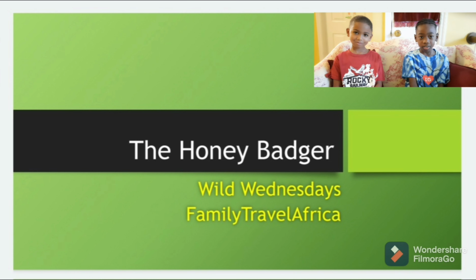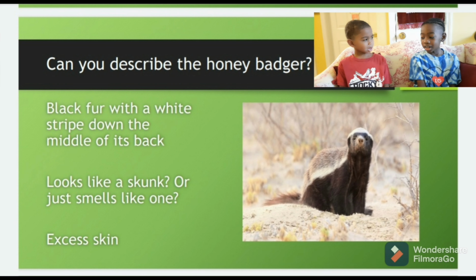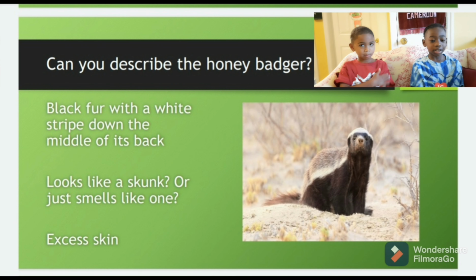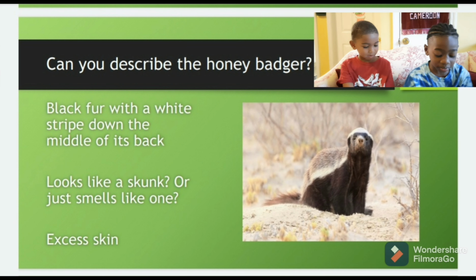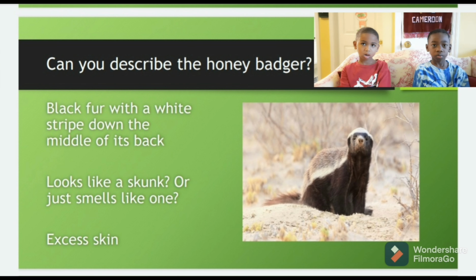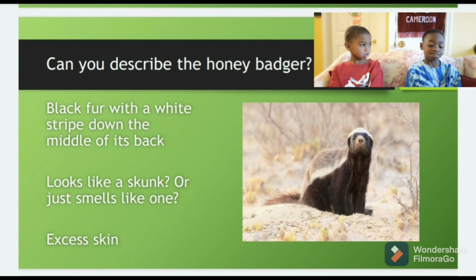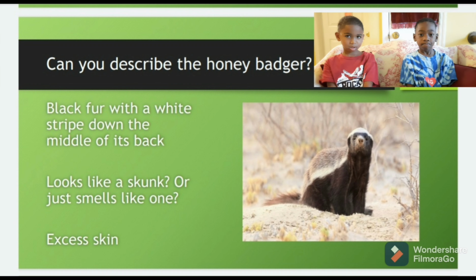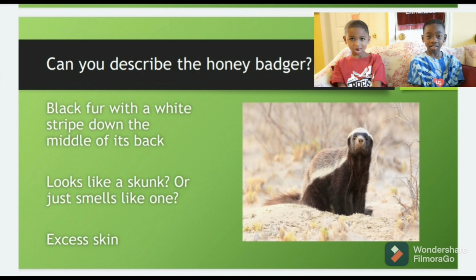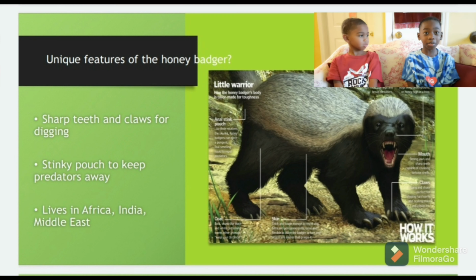What does the honey badger look like? Can you describe the honey badger? It has some white stripes. It's black. It has the black fur all the way down to its feet. So white and black, but the white is like a stripe that goes from its head down its back, right? Do you think you can confuse it with a skunk? So it's got a different pattern and it looks a little different. Does it look like a skunk? No, but it does smell like one.